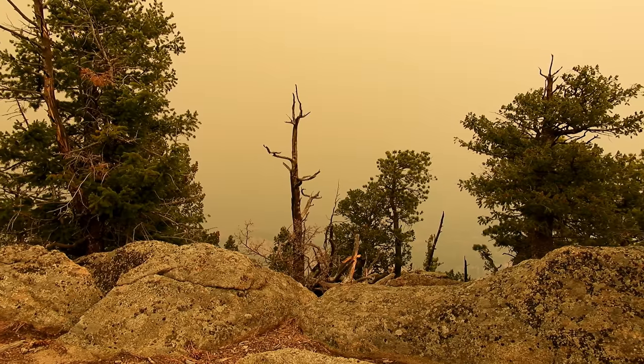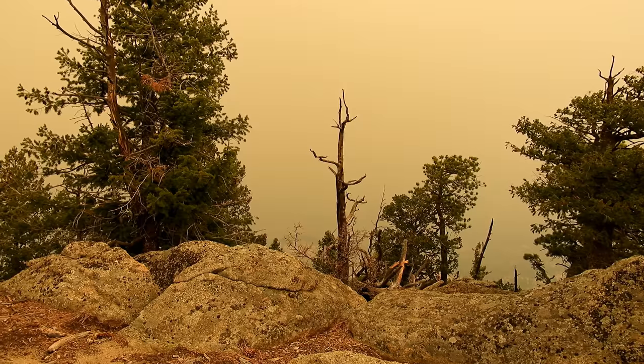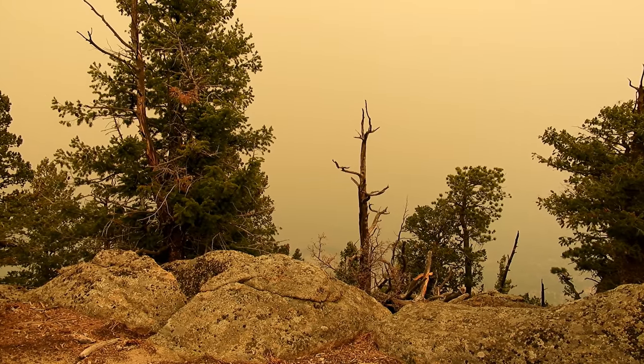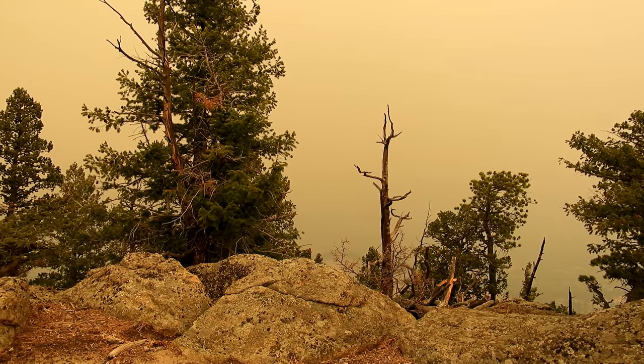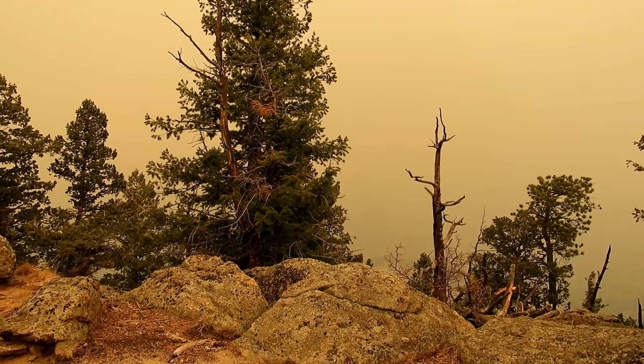We're sitting up here on the summit, and it is completely smoked out. We can't even see Estes Park. Plus, it's really windy, which is not good news for the fire. We don't need more wind.